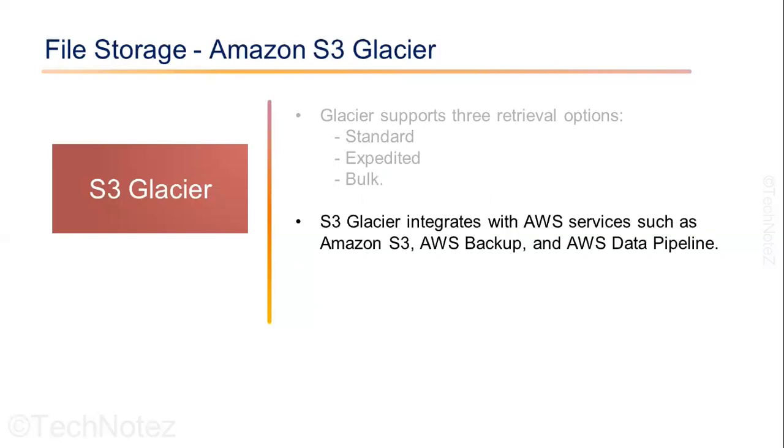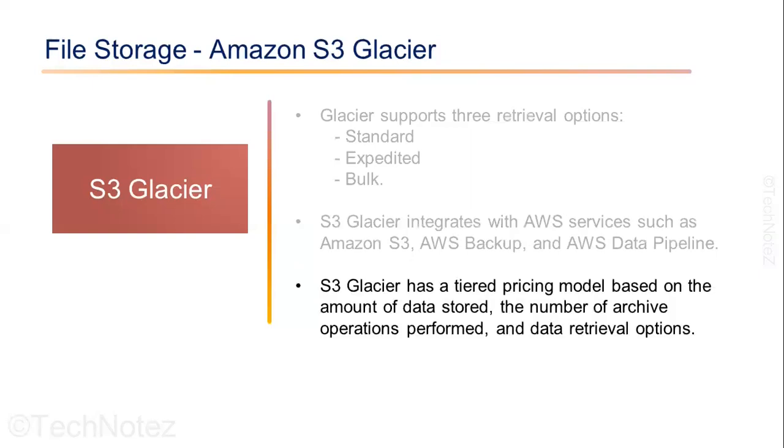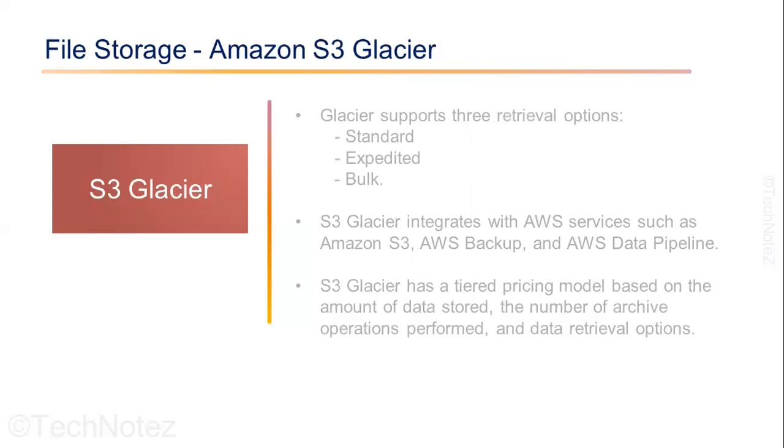S3 Glacier integrates with AWS services such as S3, AWS Backup, and AWS Data Pipeline, making it easy to store and retrieve the data as part of your cloud-based infrastructure. S3 Glacier provides compliance with several regulatory requirements such as HIPAA and FINRA, as well as data security features such as encryption and access control. S3 Glacier has a tiered pricing model based on the amount of data stored, the number of archive operations performed, and the data retrieval options. This makes it a cost-effective solution for long-term storage of large amounts of data.